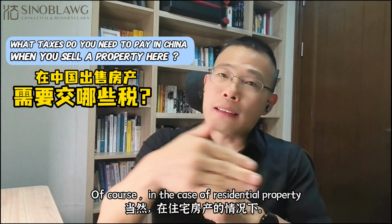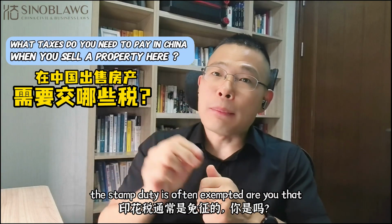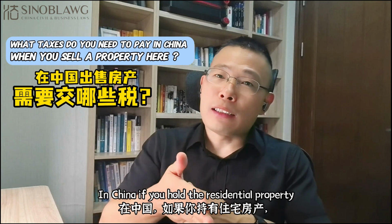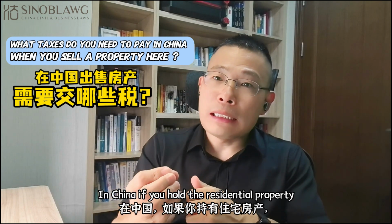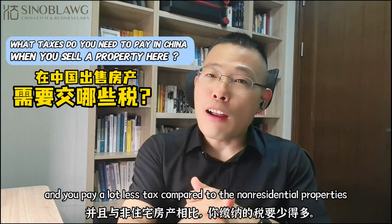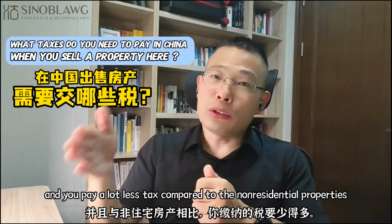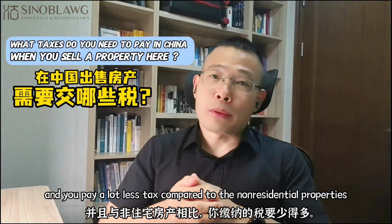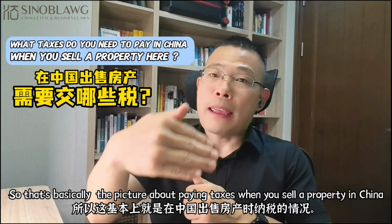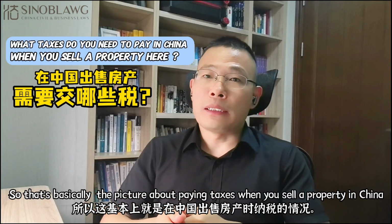Of course, in the case of a residential property, the stamp duty is often exempted. So you see, in China, if you hold a residential property, the value might appreciate a lot, and you pay a lot less tax compared to non-residential properties. So that's basically the picture about paying taxes when you sell a property in China.